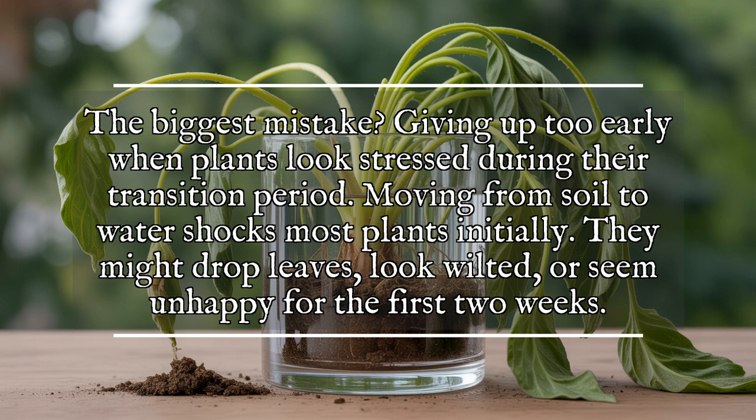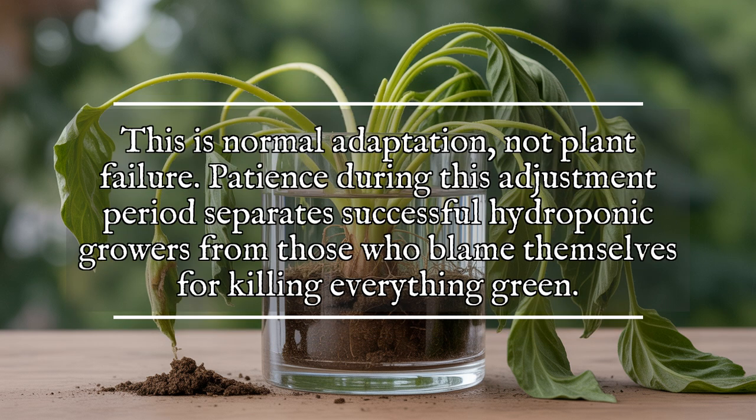The biggest mistake? Giving up too early when plants look stressed during their transition period. Moving from soil to water shocks most plants initially. They might drop leaves, look wilted, or seem unhappy for the first 2 weeks. This is normal adaptation, not plant failure. Patience during this adjustment period separates successful hydroponic growers from those who blame themselves for killing everything green.